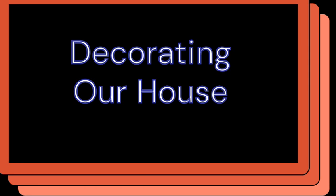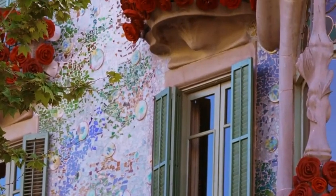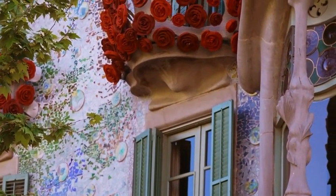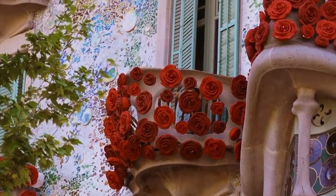Decorating our house. We can make our houses beautiful by using paintings on the wall, plants and flowers, and decorative lights.